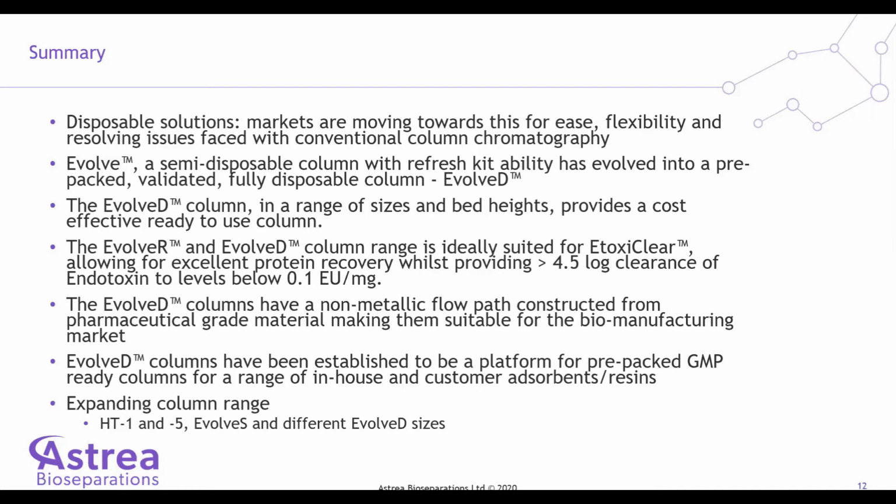The Evolve D columns have a non-metallic flow path like our Evolve columns and are constructed from pharmaceutical grade material, making them suitable for the biomanufacturing market. Evolve D columns have been established to be a platform for pre-packed GMP-ready columns for a range of in-house and customer adsorbents and resins. And we are expanding our range with our smaller scouting columns of 1 and 5 ml, our 100 and 200 ml Evolve S, and our different Evolve D sizes.